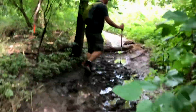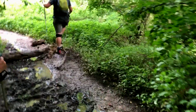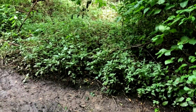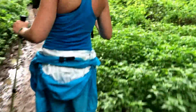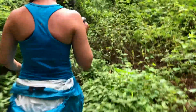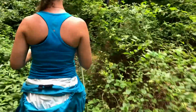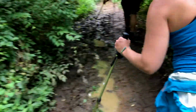Whoa, and we've got mud. We're not in Vermont yet. What's this all about? So we're supposed to have rocks in Pennsylvania, mud in Vermont, steep mountains in New Hampshire. I don't know. Kind of muddy here and slippery. Oh, yeah, muddy here too.